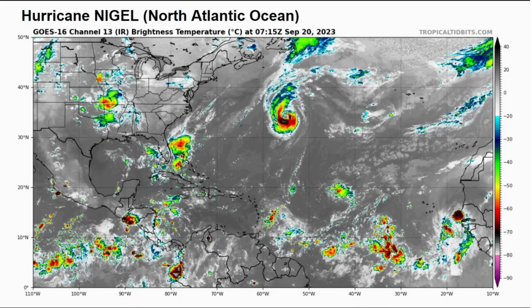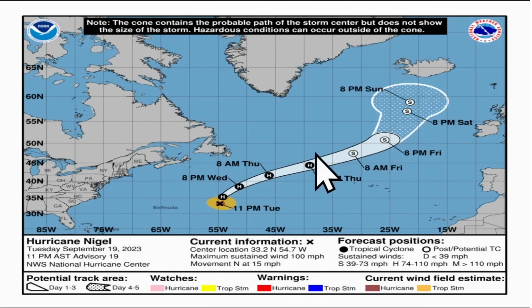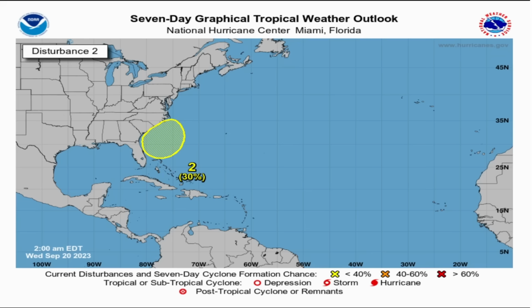Speaking of the tropics, we're keeping an eye on Hurricane Nigel that continues to spin up here in the North Atlantic Ocean over portions of the open waters. And this is going to continue away from North America, remain a hurricane through likely Thursday night before falling back to a tropical storm by Friday. Right now, it's a maximum sustained winds of 100 miles per hour. And it's moving quickly to the north at 15 miles per hour. It will be turning northeastbound and away from North America as we go over the next few days. So that is not a concern for us.